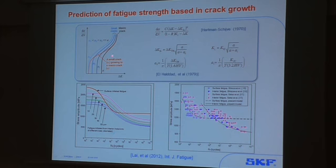We know that for a big crack, we can describe it with the crack growth law. And here we use the Hartman-Schijve equation because that can unify the near-threshold, but also the last stage of crack growth and fracture. What is different from the original crack growth model here is that the threshold and also the KC toughness are not the long crack properties.